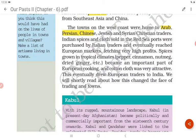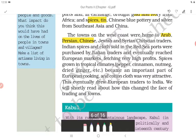Indian spices and cloth sold in the Red Sea ports were purchased by Italian traders and eventually reached European markets, fetching very high profits. Spices grown in tropical climates, pepper, cinnamon, nutmeg, dried ginger, etc., became an important part of European cooking, and cotton cloth was very attractive. This eventually drew European traders to India. We will shortly read about how this changed the face of trading and towns.